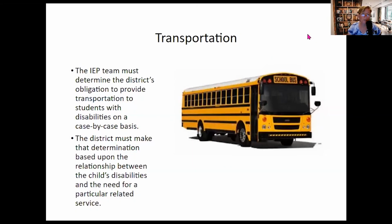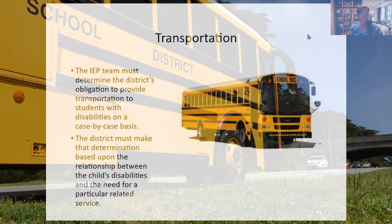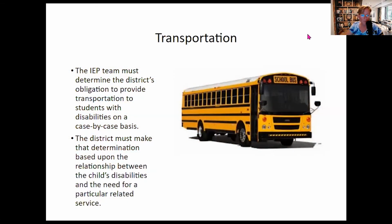So now we're going to be talking about transportation. The IEP team must determine the district's obligation to provide transportation to students with disabilities on a case-by-case basis. The district must make the determination based upon the relationship between the child's disability and the need for a particular related service.